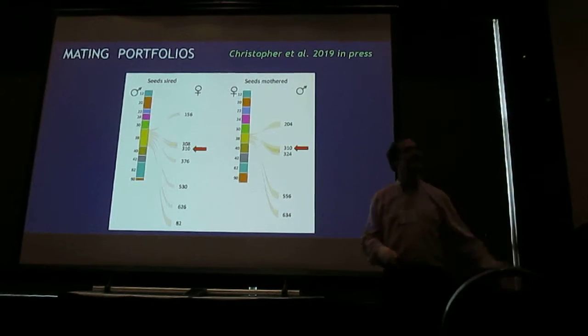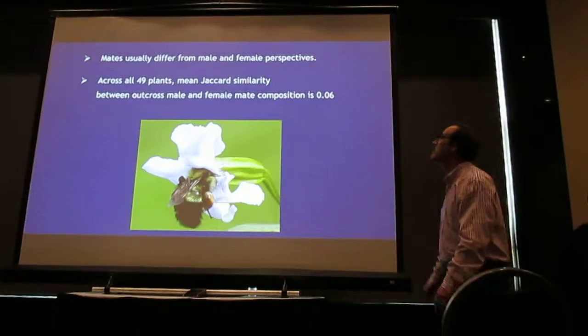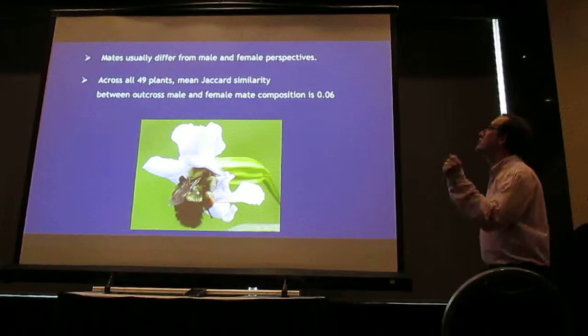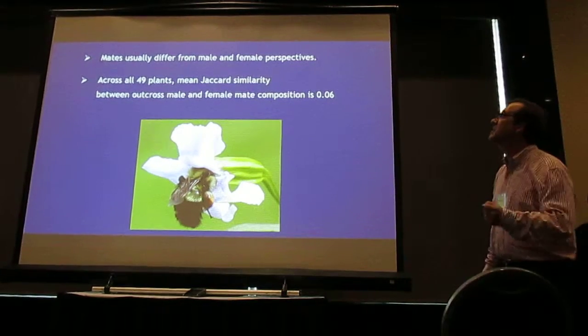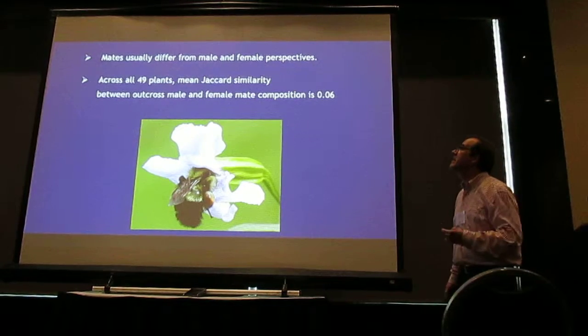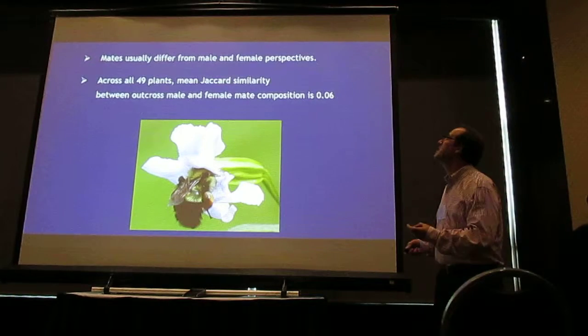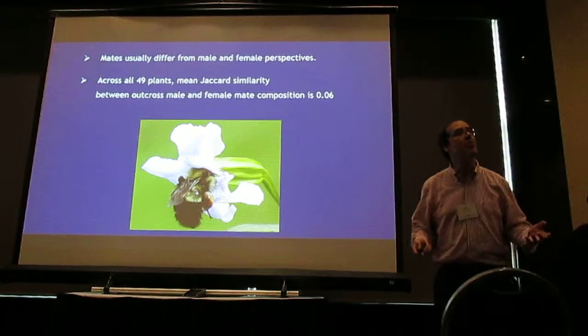If we look at this and integrate across all 49 individuals in the population, what we see is that mates usually differ from male and female perspectives. And across 49 plants, the mean Jaccard similarity between outcross male and female mate composition was just 0.06.